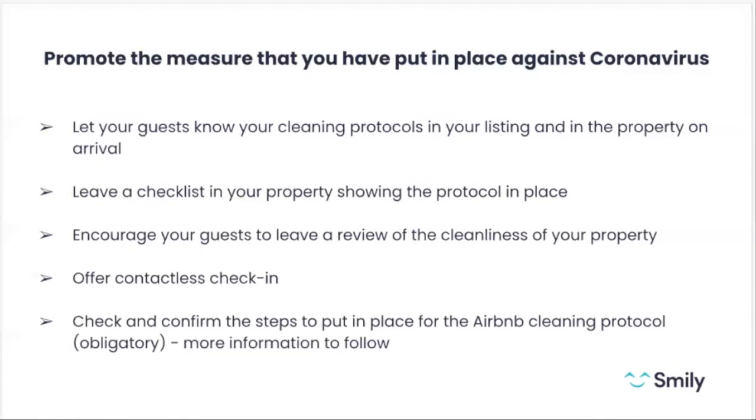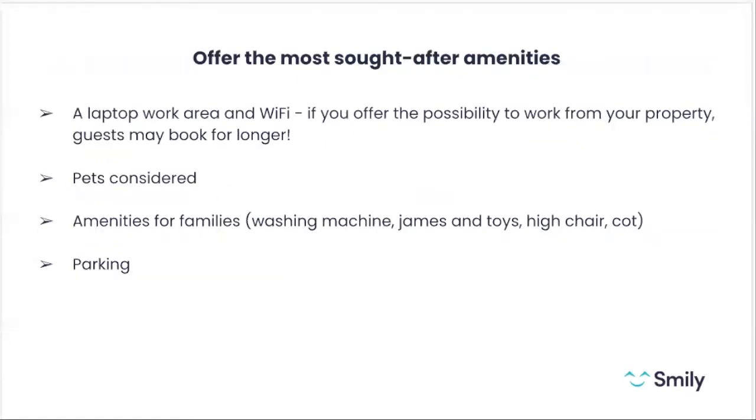protocol. And also it has a lot of tips and information about everything that you need to know about the cleaning protocol. So it's very interesting to read that. And as I said, it will be mandatory to accept and put in place those measures that Airbnb recommends in order to keep your listings online. So with the email that we will send, you will receive a link for you to accept the new Airbnb cleaning protocol and keep your listings live on the channel.